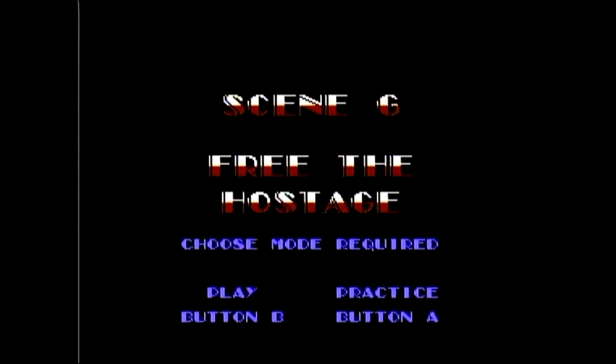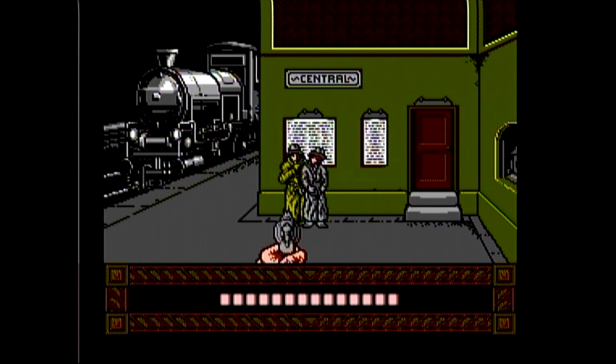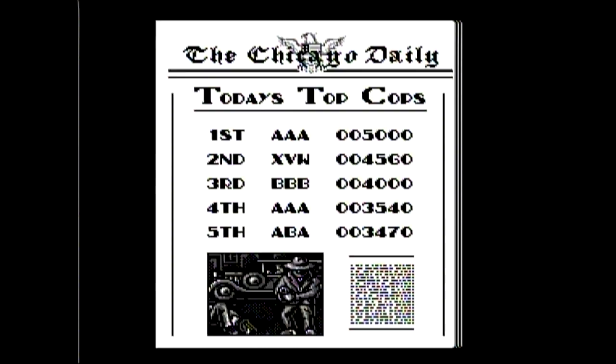This time we'll pick the play mode. The real gamble is that if you lose in play mode, it sends you back to the beginning of the previous level, which is the damn baby carriage level. No fucking way. Let's skip forward and try the skin.